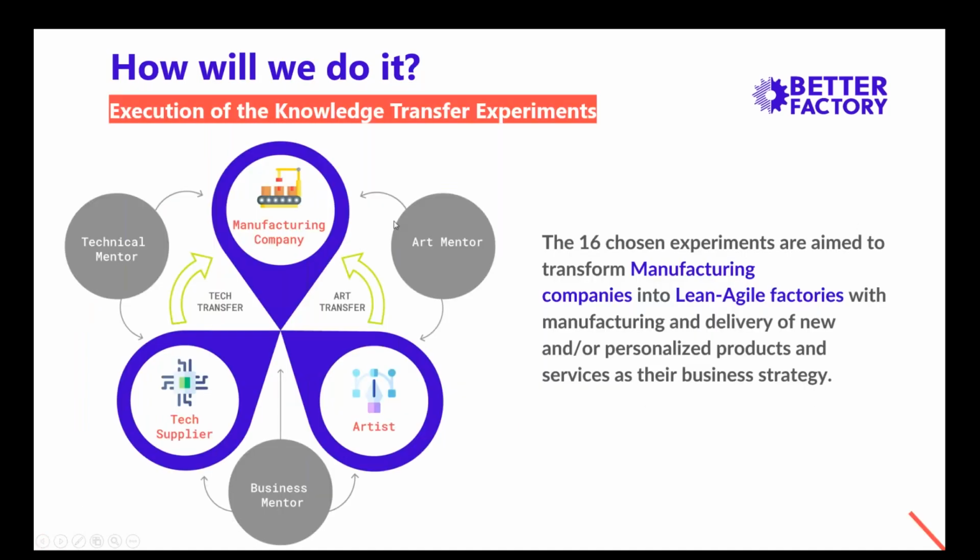How will we do it? So the execution of the knowledge transfer experiment, as mentioned before, is a collaboration between the manufacturing company, the tech supplier, and the artist, assisted at all the stages by the art mentor, business mentor, and the technology mentor. There will be a tech transfer and art transfer between the three members of the consortia, and this will enable them to implement the proposal that has been chosen to go through the program. So the 16 chosen experiments are aimed to transform manufacturing companies into lean agile factories with manufacturing and delivery of new or personalized products and services as their business strategy.